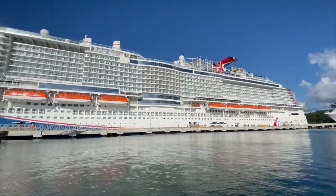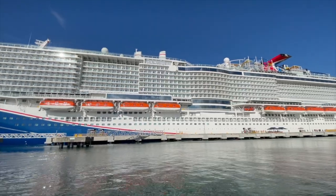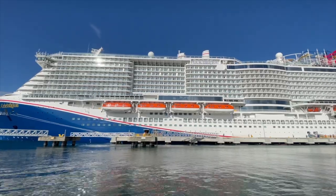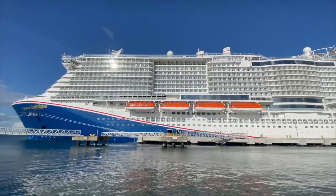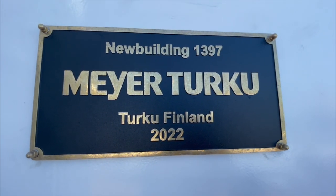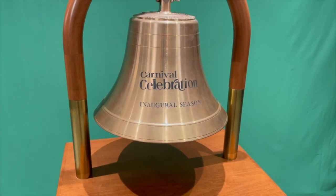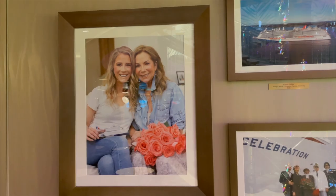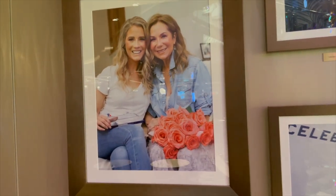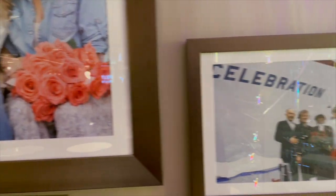Because of their size, the Celebration and her sisters are able to offer up all sorts of extra amenities, including Bolt, the world's first seagoing roller coaster, new dining choices, and a three-deck atrium and show venue. Hull number 1397, the Carnival Celebration was built by the Meyer Yard in Turku, Finland, and christened by actress Cassidy Gifford, daughter of Kathy Lee Gifford, former Carnival spokesperson and godmother of the first Celebration of 1987.